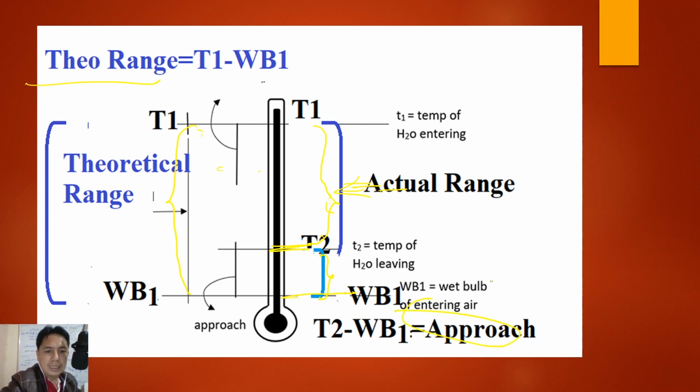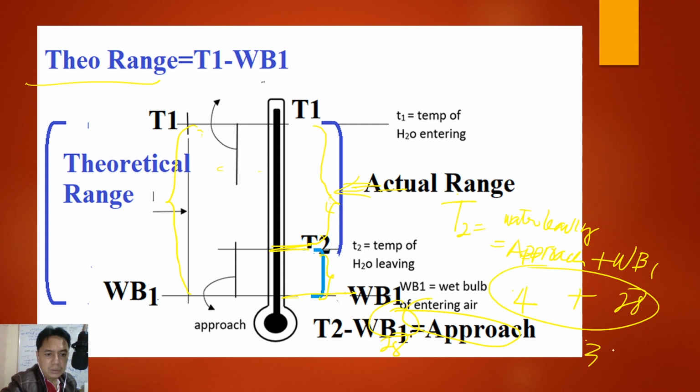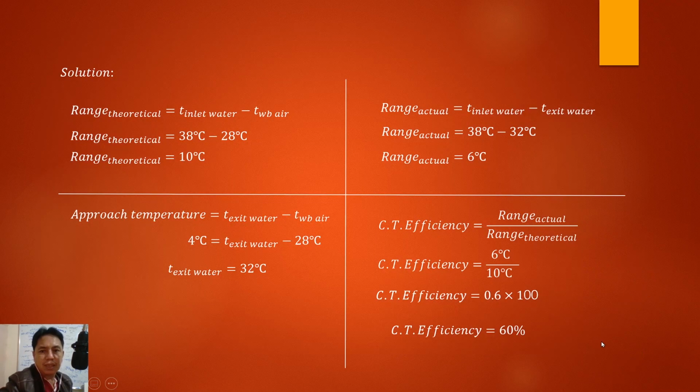So we were given the approach. I think the approach is 4. And then WB1 we have is 28, right? If we're going to get T2, meaning the temperature of the water leaving, T2 equals approach plus WB1. So we have WB1 of 28, then plus 4. So we will have 32 for T2.